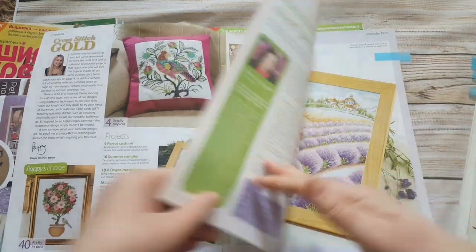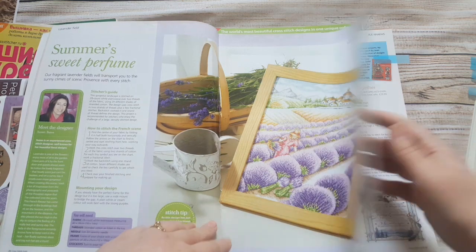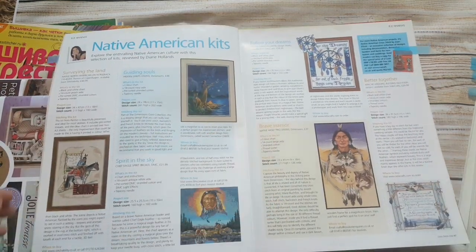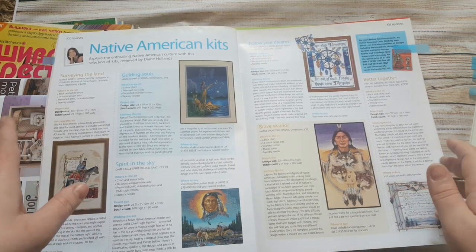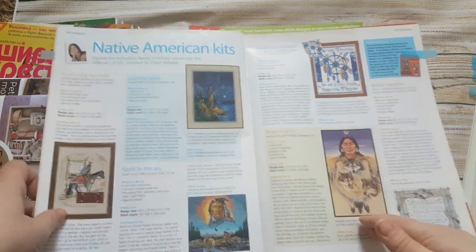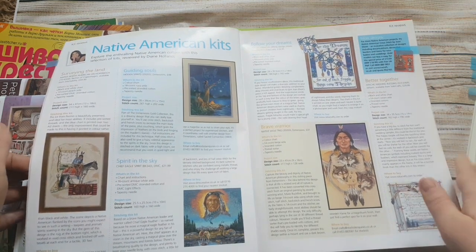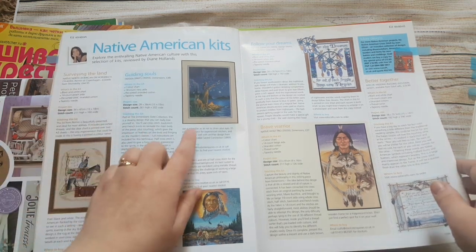And we'll see what did I choose. Of course the lavender, field of lavender, summer sweet perfume, and I wanted to show you why I chose the Dimensions kits. This one I know there was like a booklet as well. It was in a kit and the booklet, and I have this one from Dimensions as well. I love that. So yes, when I started buying all them, I did like them all designs. So I found the kits online and I bought them as well.